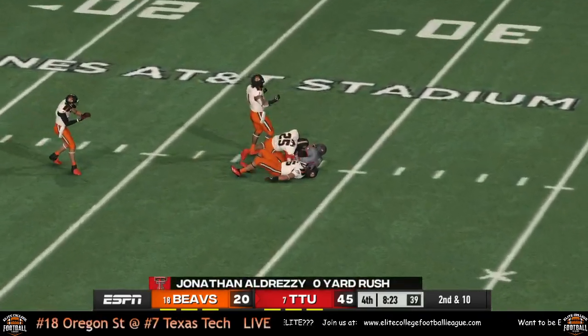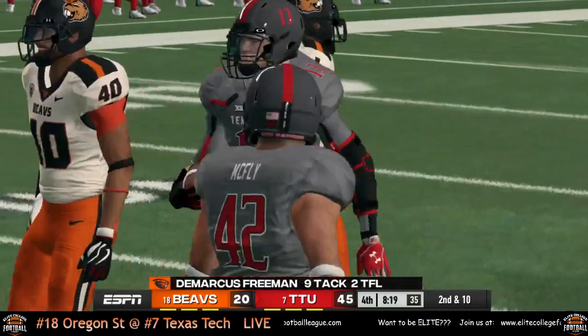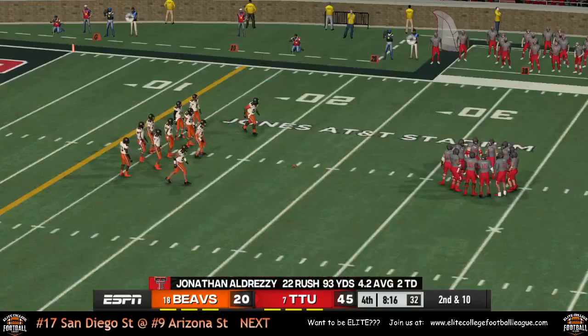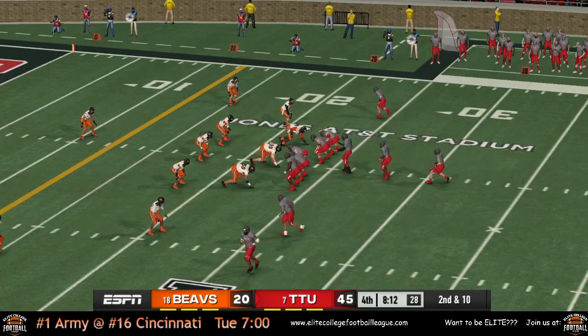He fights forward to about the 23. Nothing there on the keeper. That makes it second and 10. So it's second and 10. Ball on the 23-yard line.